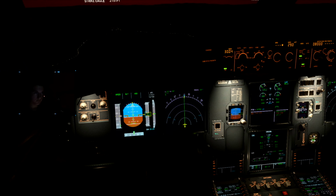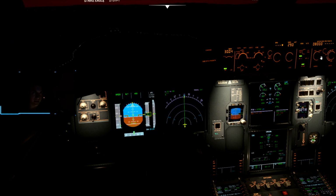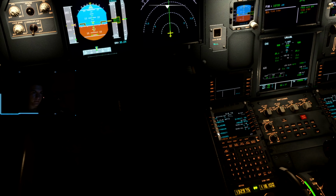Delta 1821, Atlanta Center, radar contact. Cleared direct Bob Z, climb and maintain flight level 240, resume normal speed. Cleared direct Bob Z, climb and maintain flight level 240, 1821. Delta 365, maintain flight level 280. Delta 365, maintain flight level 280.